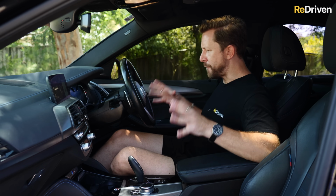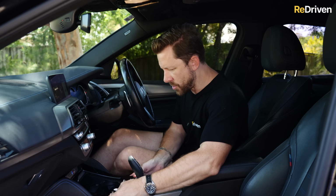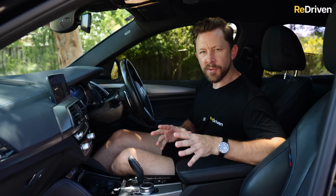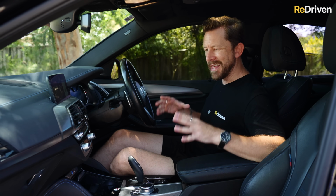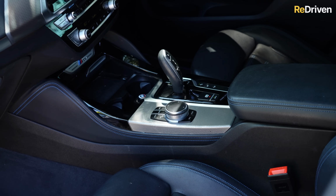Now, even in terms of fit, finish and build quality, really, really good in here. There's no movement to anything. There's no creaks or rattles. In fact, a lot of X3 and X4 owners mention that this generation feels noticeably better built than the previous generations.